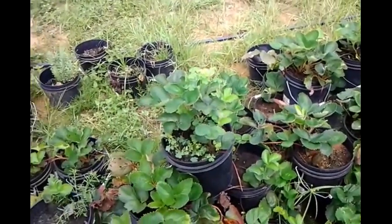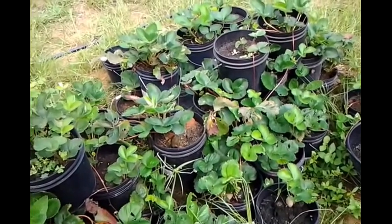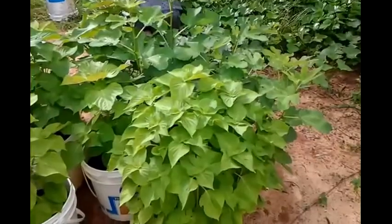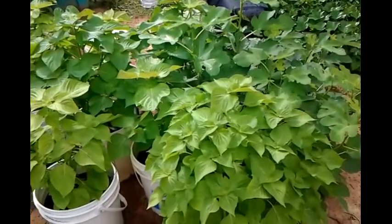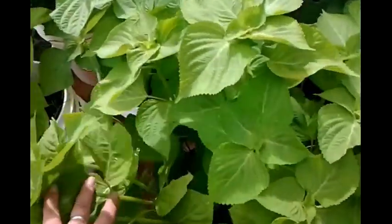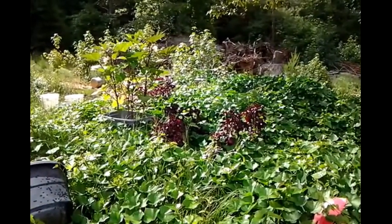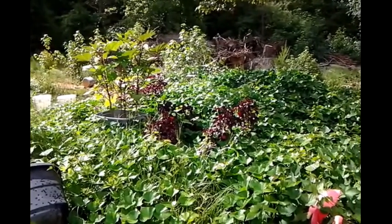I've not been able to get to my strawberries in a couple weeks, not been able to do anything with the runners, and things have probably gotten out of hand again. But that's what happens. I've been busy with the chicken coops. I've harvested out the purple Perilla, the bucket that had a whole bunch of them. This still has several plants in here, and I've been making teas with it. And I've also cut out some of the single ones that I had transplanted already and made them into tea.